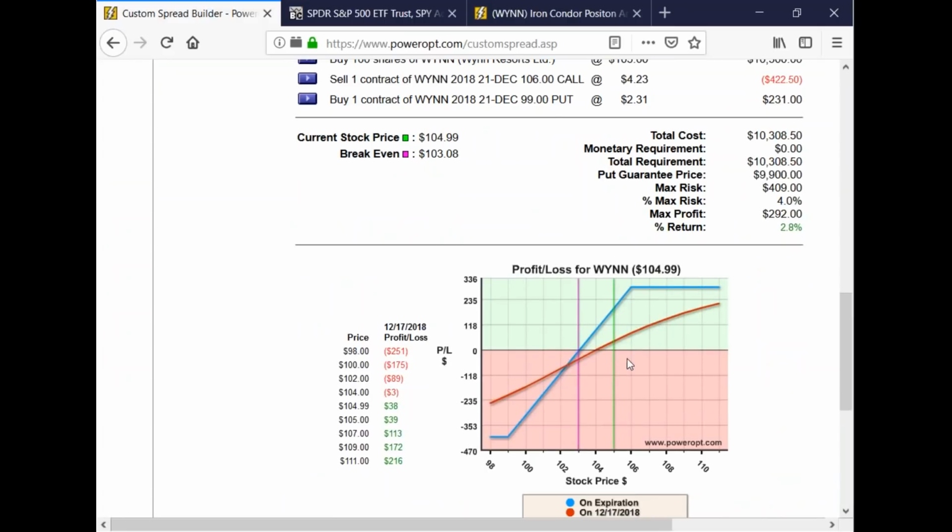That's good. Look at that. That's right in the range of what I would look for in my standard collar positions. I'm not saying that this is a good play. I'm not saying this is what you should do, but this is the structure I would use. A percent if assigned of 2.8% for 14 days if the stock recovers and moves above 106. Okay, so $292 or 2.8% off the $10,000 investment.